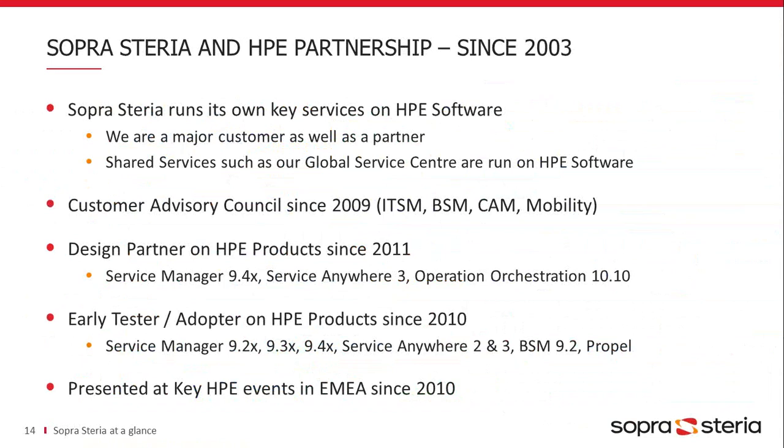We've been on the Customer Advisory Council, what was the Customer Advisory Board, since 2009, across IT service management, business service management, cloud and automation and mobility. And we've been a design partner and an early adopter on a range of HPE products for the last 5 or 6 years. We've also presented at key HPE events, and as Jim said, I personally support the VIVIT Business Service Management Special Interest Group.